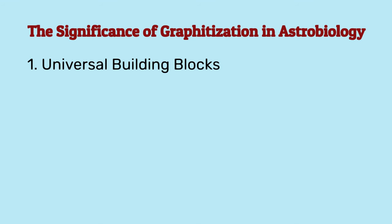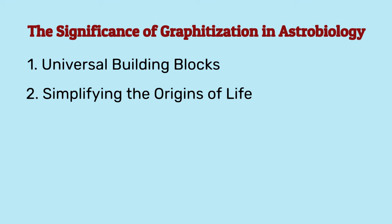One of the biggest challenges in understanding how life began is explaining how complex biological molecules could form in primitive environments. Graphitization offers a relatively simple mechanism for producing these crucial compounds, making the leap from chemistry to biology seem a bit less daunting.